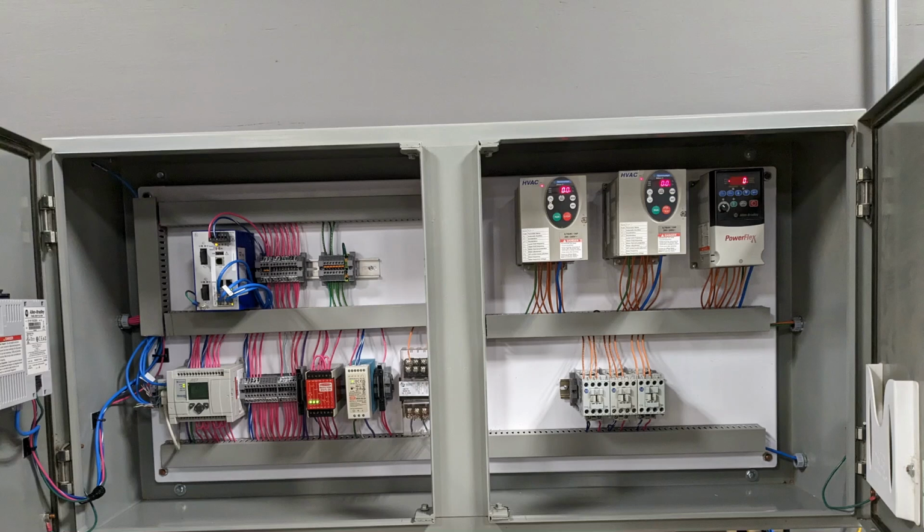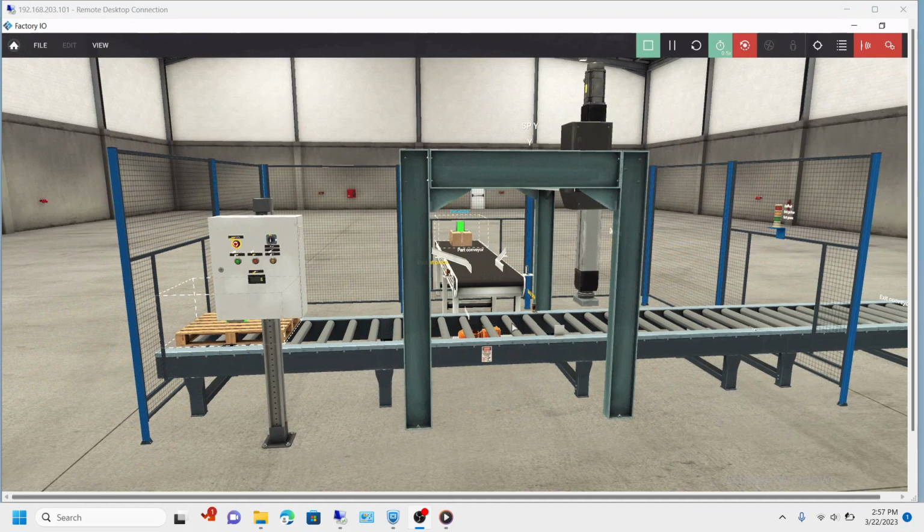So moving back to the Factory I/O, we have the three conveyors. We have a parts conveyor off on its own, and the long one we have a box conveyor and an exit conveyor on the end. Controlling the system, it's got all of the same buttons that the physical system has. Only we can see a little screen which has a pallet count.